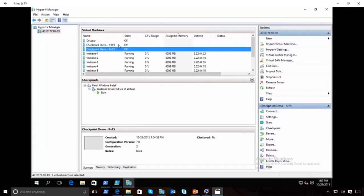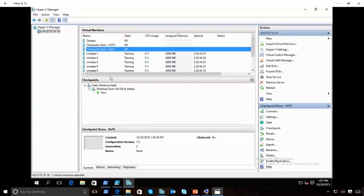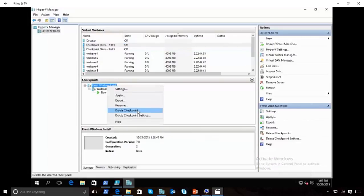Now we're going to move up to a couple of checkpoints. One is NTFS, and I've got a bunch of workload churn here, and it's done about 64 gigabytes of writes, and I'm going to delete that checkpoint. Because you've deleted a checkpoint, that's going to have to do a merge. And that ReFS scenario is going to take about 20 to 25 seconds to do that merge. Remember, I said that this did 64 gigabytes of writes, and it's going to take about 30 seconds. Bang, it's done.